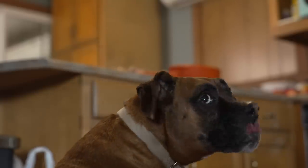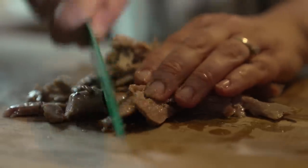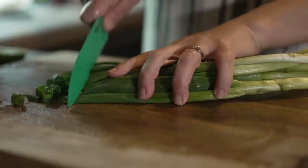Lily's got no complaints. There's definitely a cultural bias against eating things like this. But if you're in India, there'd be a cultural bias against eating cows. So I guess to each their own.